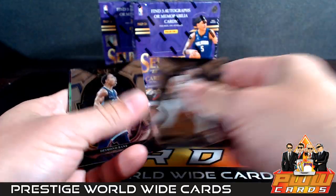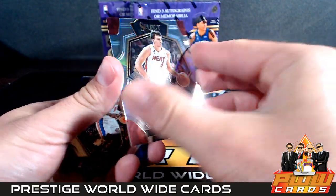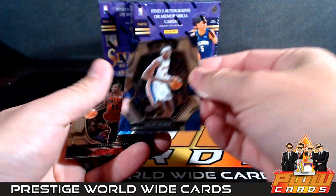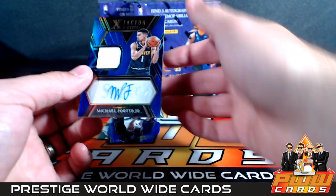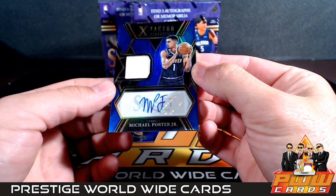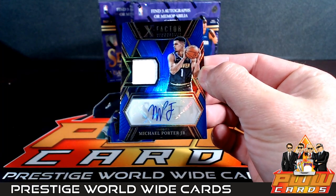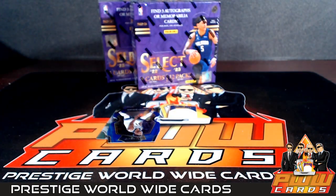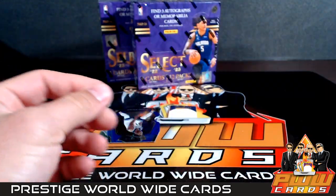Rookie David Roddy. Silver Nikola Jovic rookie for the Heat. Jalen Duren rookie. Our next is a patch auto, the X Factor, of the NBA champs, Michael Porter Jr. on the blue patch auto for Denver. The X Factor blue to 49.